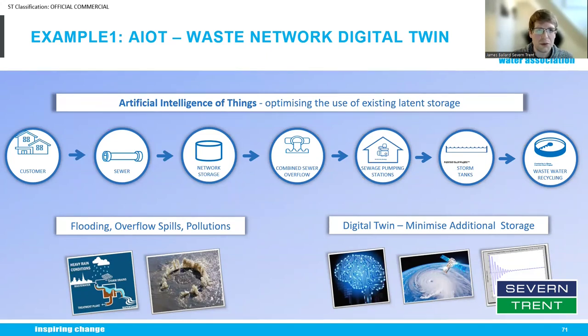So briefly, what we wanted to do was to really test artificial intelligence, and therefore obviously it's a data-driven approach. And we wanted to see how far this could get in order to benefit customers and the environment with respect to flooding and pollutions. With some of the challenges we've got, global climate change, et cetera, we really need to be targeting flooding, pollutions and overflow spills as well, of course. And so AI, how can it help us?